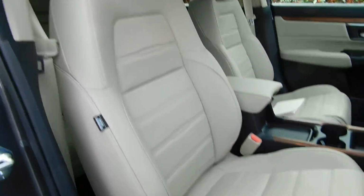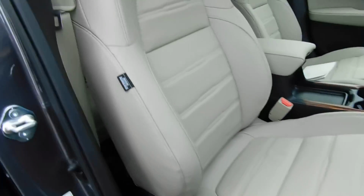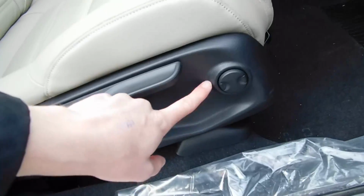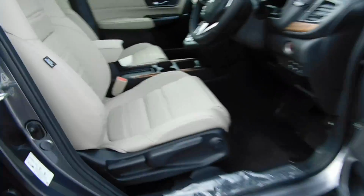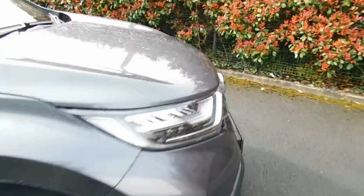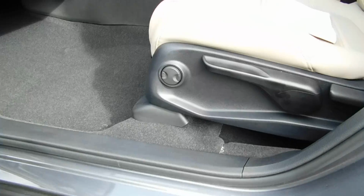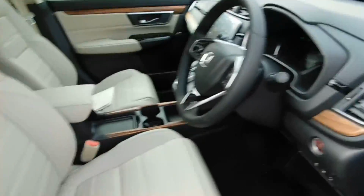Over here, what a nice driver's seat. Material is lovely. Peripheral support on each side is very nice. Lumbar support in through here, height adjuster in through here. But because we're in an Elegance, we also get the same on the passenger side. So lumbar support and height adjuster for the passenger, which is actually rare in a lot of cars. So having a height adjustable passenger seat is excellent.